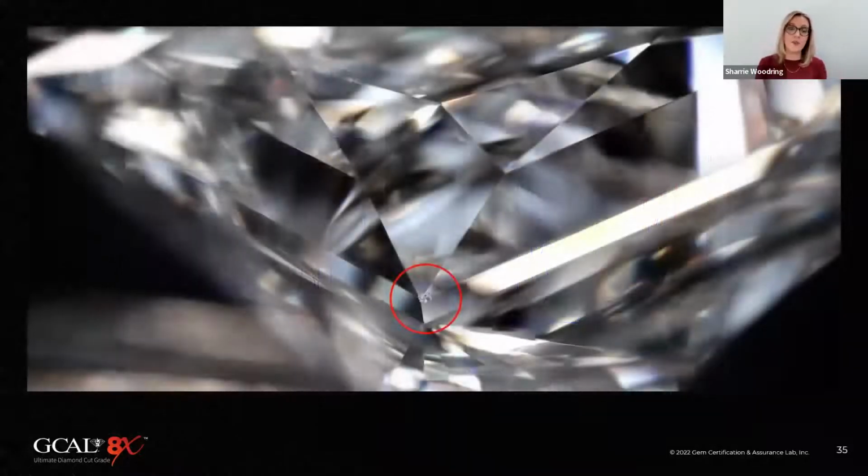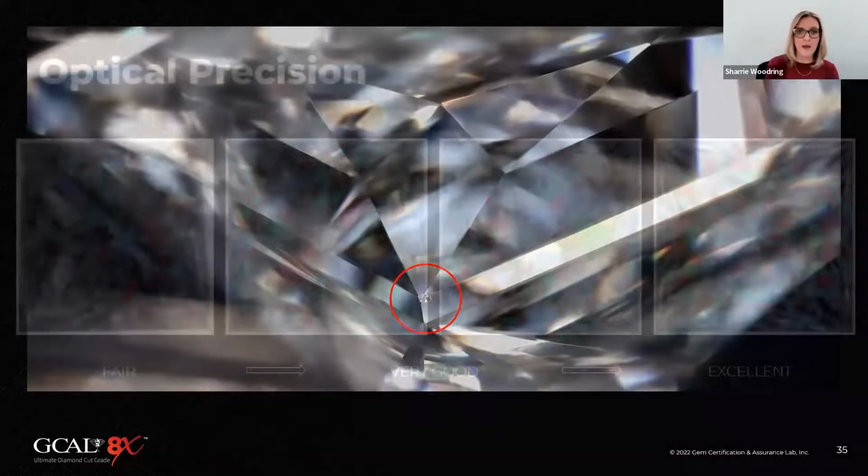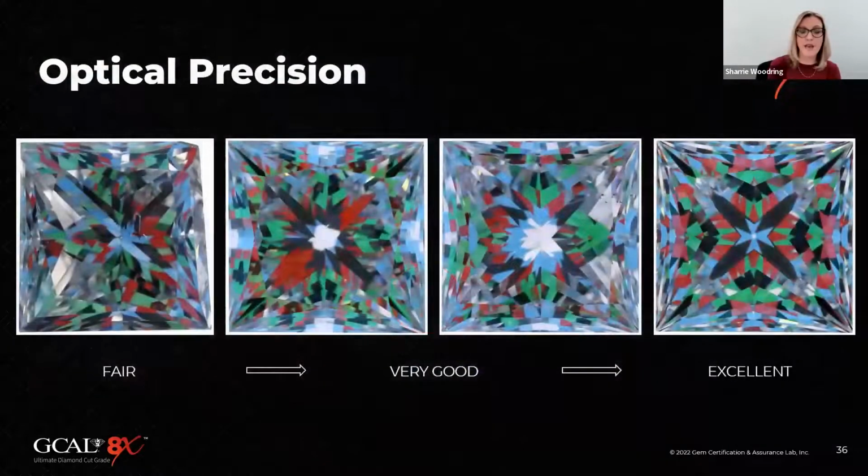Another feature that's unique to princess cuts is that the corners should be undamaged. This is an example of a VVS chip on the corner that was rejected for 8X. But a damaged stone like this could achieve the highest cut grade in any other cut system. So here's a closer look at the optical symmetry of a few princess cuts. You can see there's an awful cut on the left and a gorgeous 8X cut with a beautiful symmetrical pattern on the right.